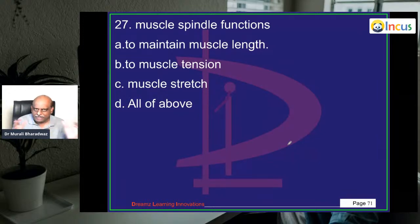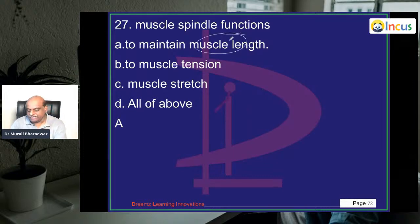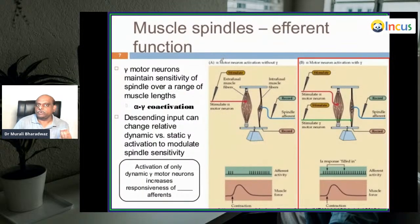Now, muscle spindle, Golgi tendon organ, these are the two concepts noted. Examiner will not skip it, Golgi tendon organ definitely will be asked. Muscle spindle maintains the muscle length. So the gamma motor neurons maintain the sensitivity of the spindle over a range of the length of the muscle. So accordingly, muscle spindle constantly will be looking how much the muscle is stretched. It keeps informing the spinal cord. Accordingly, spinal cord will take a decision whether to contract the muscle or not. That is very important. This is called alpha gamma co-activation phenomenon is what you should remember.